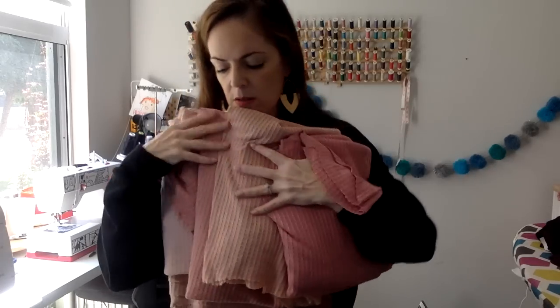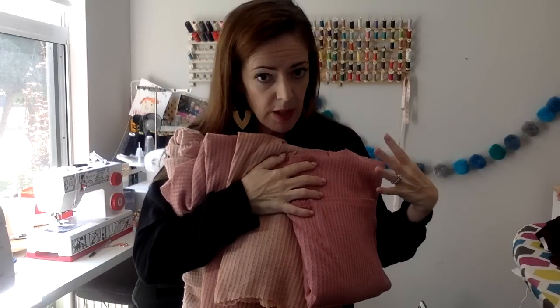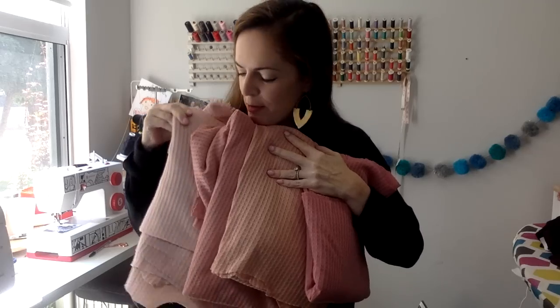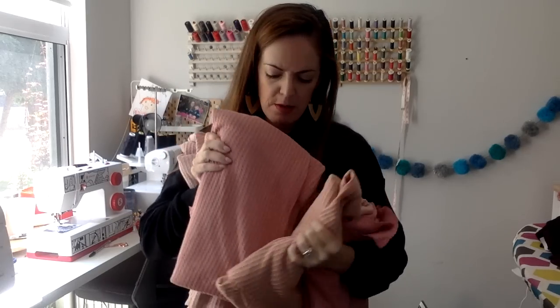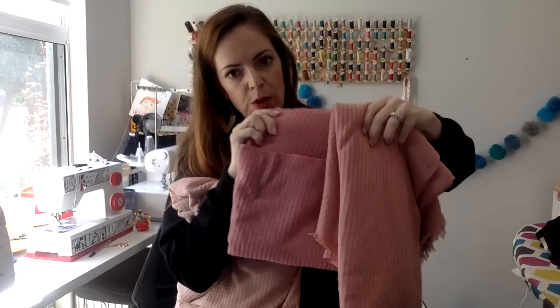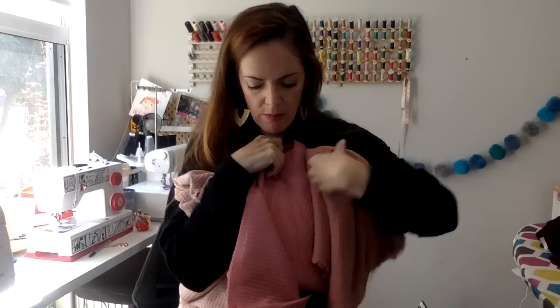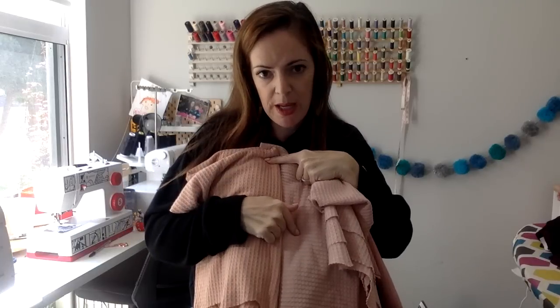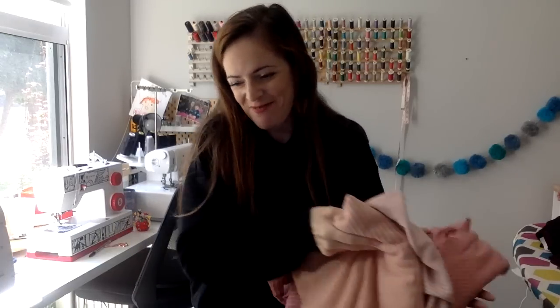So, let's see. I can pick all of these up and show you them all together. So, what have we got? This is the, I've got to remember, pink, peach, rose, soft pink. So, really, it's the pink and the rose that are probably the most similar. So, rose and pink. And these two are similar as well, with the peach and the soft pink. Okay, they're all the pinks. Get them all done together.